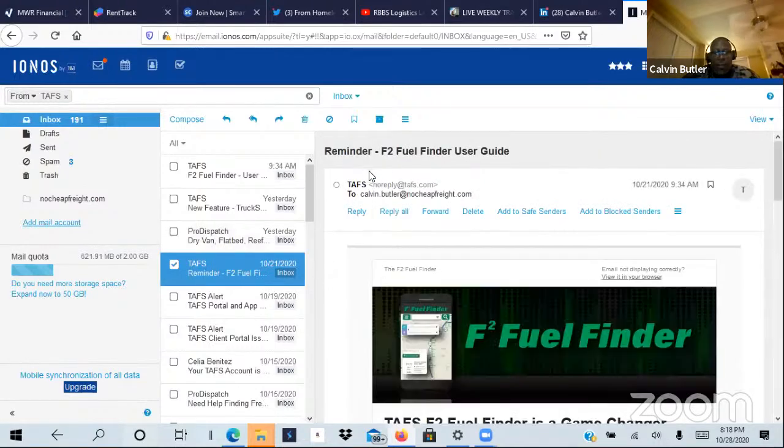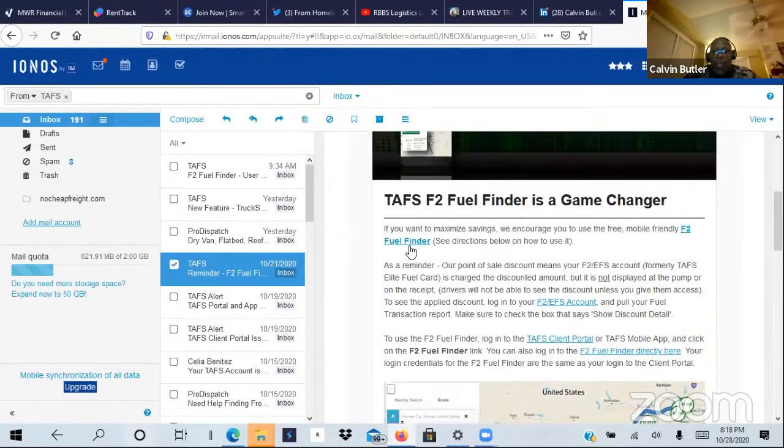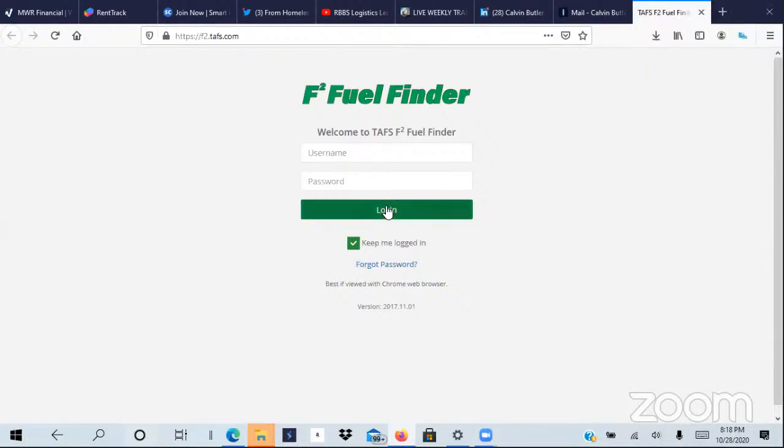I'll have some stuff in the back office to where it will reflect all this stuff. I'm gonna put this app back there too, the Fuel Finder app. We're gonna put that back there. This is the app that we're gonna be giving out to the carriers. Once you get it, you sign up for it. Can you share the MC and DOT number?